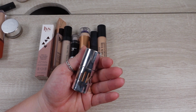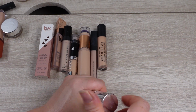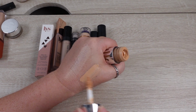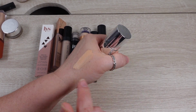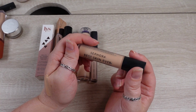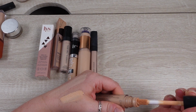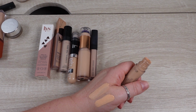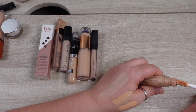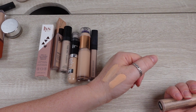I love this one from Milk. This one became one of my favorites. This is their Flexible Fluid All Over Cream Concealer in 7NW. Look at how I jump between shades, but it doesn't crease, and it's like tacky and medium. This one is also the wrong shades for a Best Skin Ever Full Coverage Multi-Use Concealer. I feel like this one reminds me of the one from Milk a lot, because even the shades are the same, because it's kind of like a medium weight formula, medium coverage.